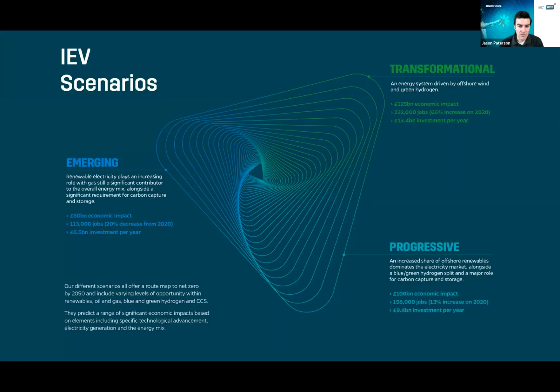So to consolidate and reinforce our findings from the IEV work, we've developed 3 different scenarios to highlight the challenges, but also the opportunities that face the UK on our road over the next 30 years towards 2050 and towards net zero. We've developed them to highlight different paths that are available to us. Ultimately, all of them achieve net zero, and they all are governed by the core assumptions and demand requirements laid out in that further ambition scenario.